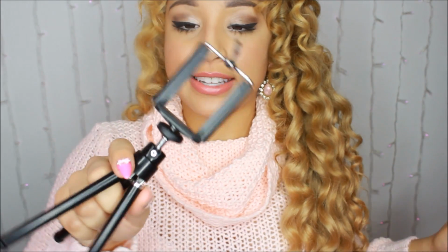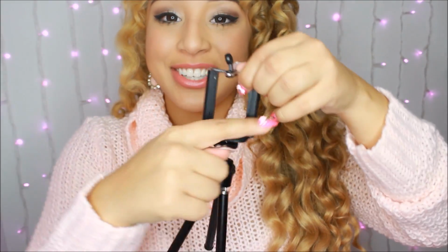Number one, this is a selfie tripod. You already know what's up. I already talked about it. Your phone sits right here, and you put it on a timer, and you can take the perfect selfie hands-free and easier for you.